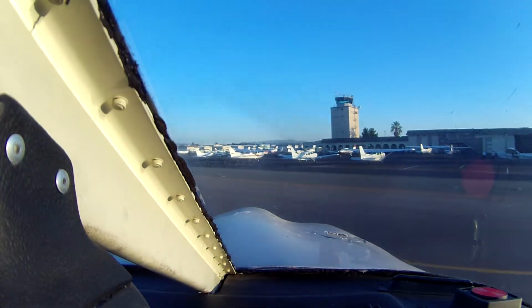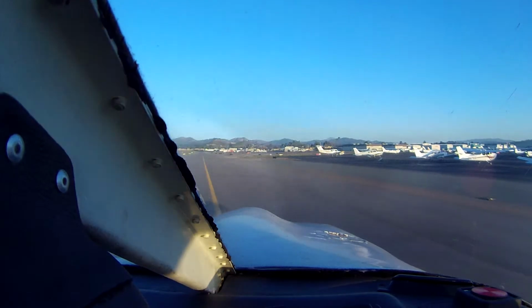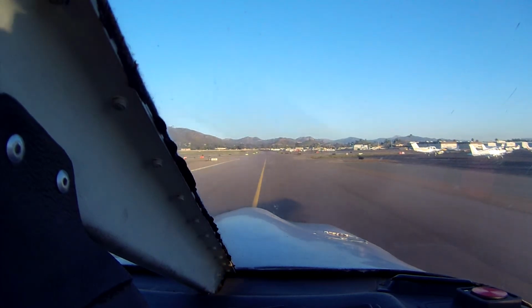33 Alpha Juliet at American, taxi to 27 right with exit. What is... Oh, it looks like part of a tire or something. I think somebody lost their end of the rims. Begin taxi with X-ray.